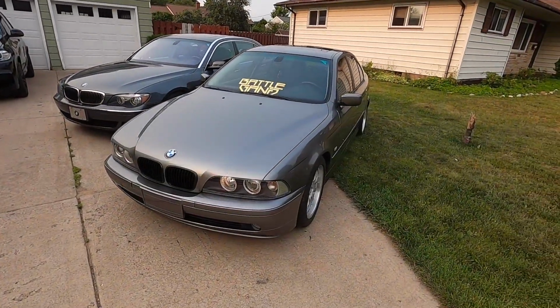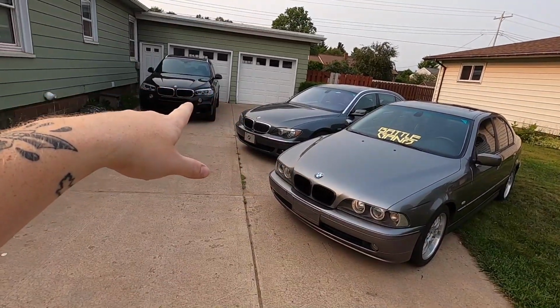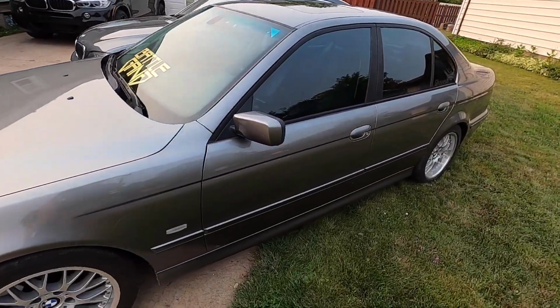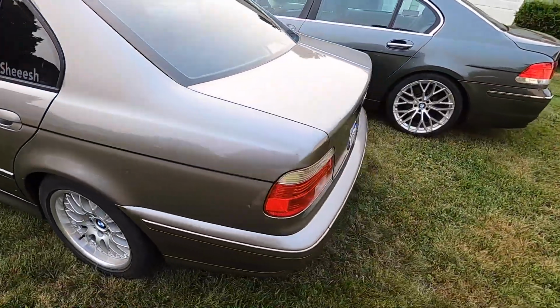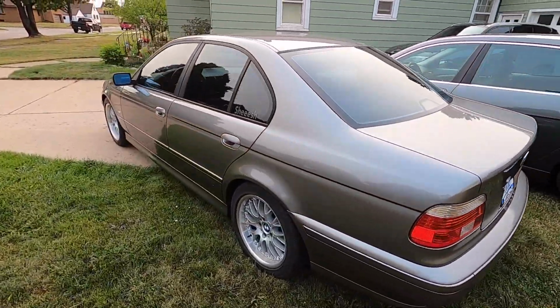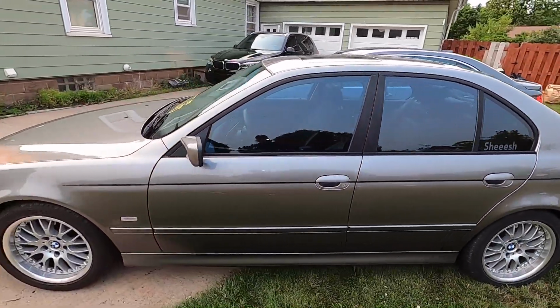So first car that we're going to talk about, I guess we can kind of go oldest, middle, youngest. So first car, here we have my 2002 BMW 530i. This is an inline six car. It does have the sport package, not an M Sport. They only made the M Sport, I believe, in 2003. So this being a 2002, it does have all of these sport goodies.